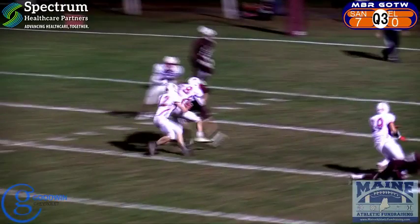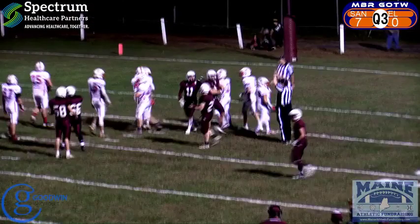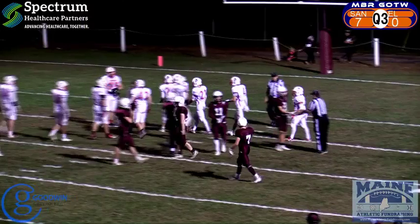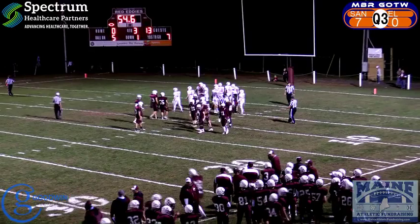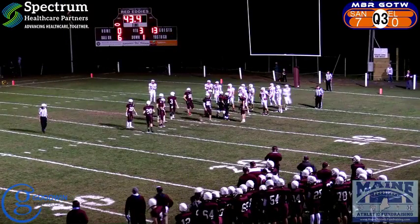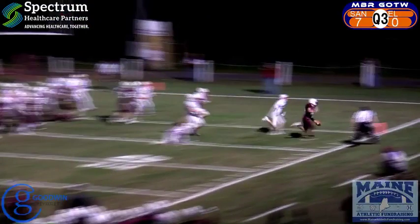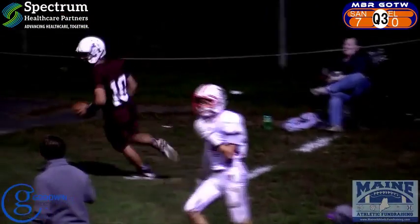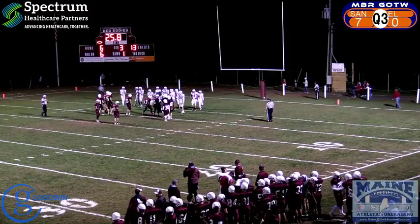4th and 7. That changes the whole complexion of this. Oh, and it's Hamill. Boy, it's close. I think he's got it. Yeah, they are signaling first down, go for it. So they're moving the chains. Nice throw. He breaks to the outside. If Boulette can convert here.